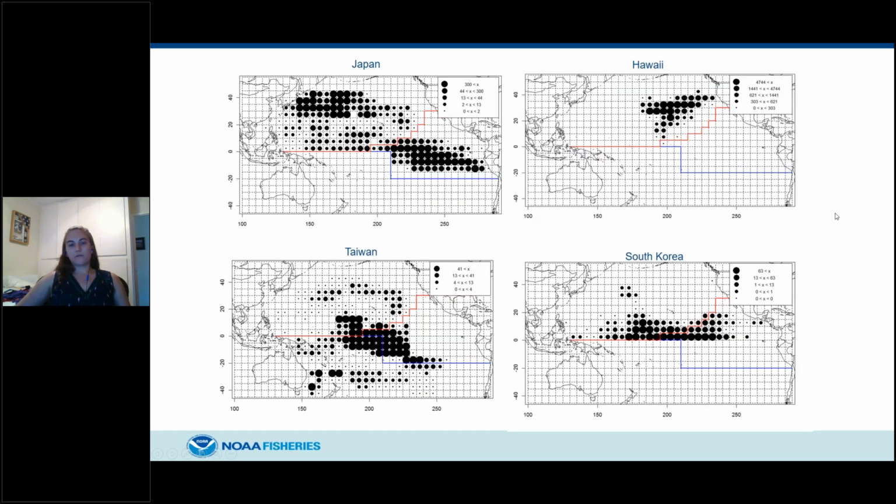So there's 4 primary fleets that catch swordfish in the North Pacific: Japan, Hawaii, Taiwan, and South Korea. And these are all longline fisheries. And these target swordfish specifically. So swordfish are targeted on generally shallow set longlines set at night, often with light sticks.